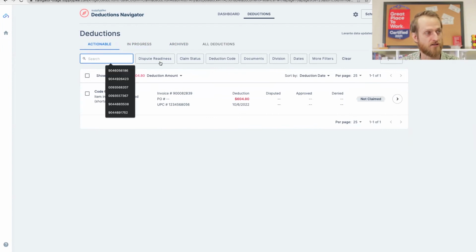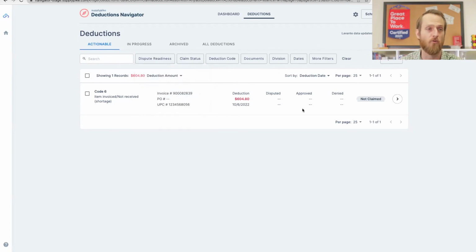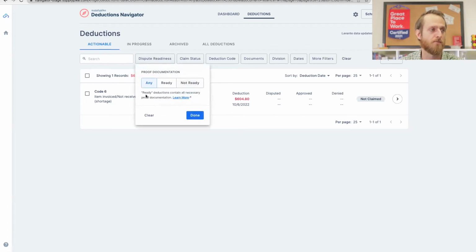You also have filters like dispute readiness. And so this is where you can quickly filter your deductions that have not yet been disputed to those where these deductions have all of the recommended proof documentation. So I talked about shipping documents being key to disputing shortages. This filter would filter the list of deductions to those where a shipping doc on a shortage deduction is attached and it's ready to be disputed. So in essence, it's just trying to tee up the deductions that are ready to be disputed based on them having the correct proof or backup documentation.